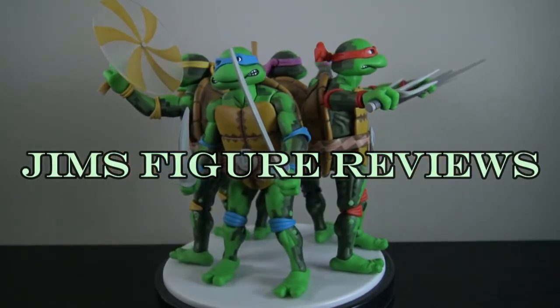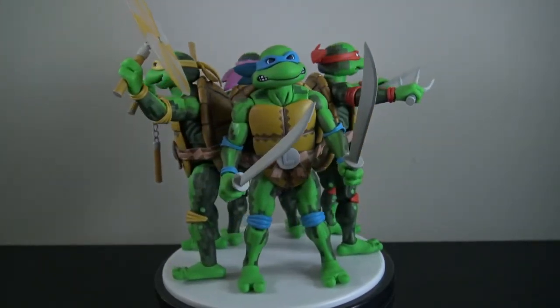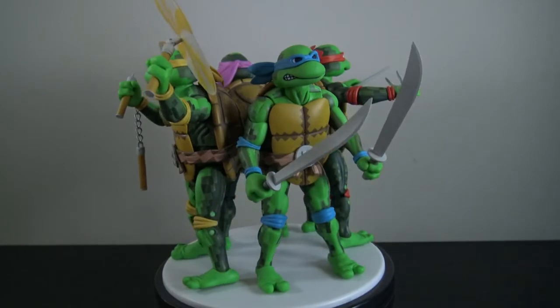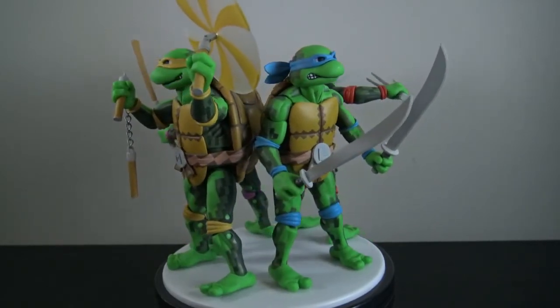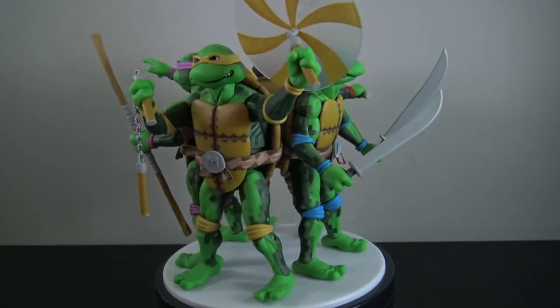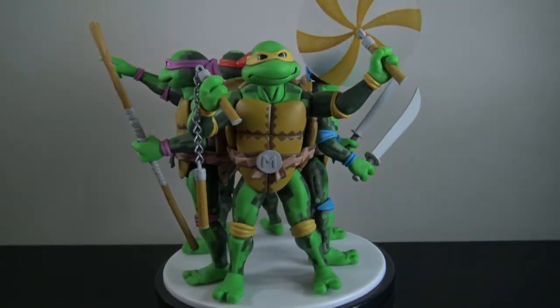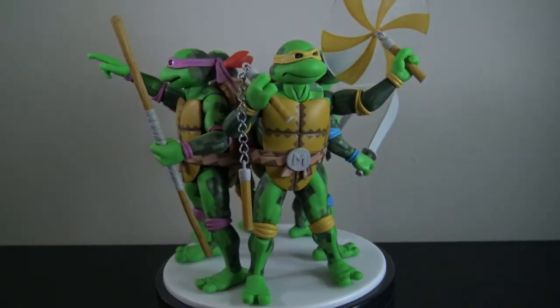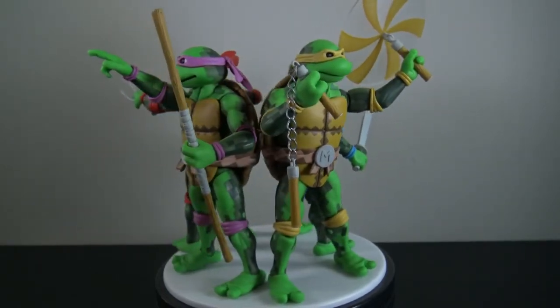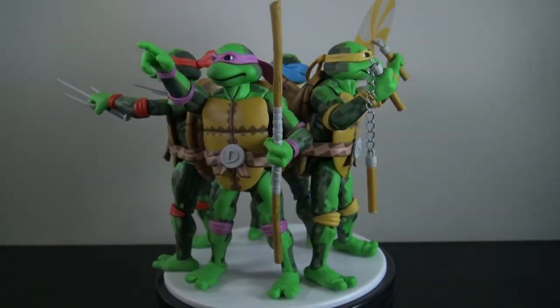I am very excited to be showing you tonight the Comic-Con exclusive 2016 Teenage Mutant Ninja Turtle video game figures, or arcade slash video game figures. Very cool set. I've wanted these for so long. The price on these guys is a little bit crazy.